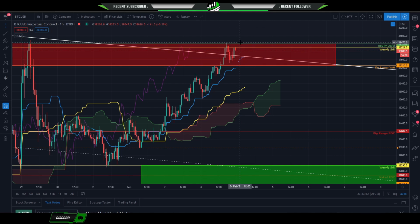But if we can reclaim this hourly and we start marching back up again, the next area of interest for me would probably be the 40,000, 40,500, 40,600 zone. That's the next area where I would be looking for a reaction. But to be honest, if we got up there, I think there's a fair chance we could push for all-time highs.